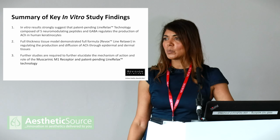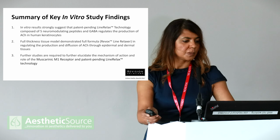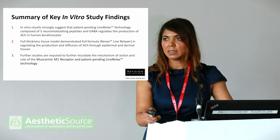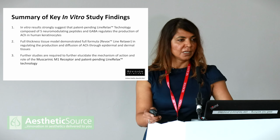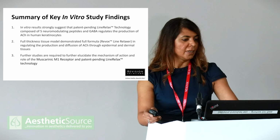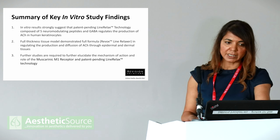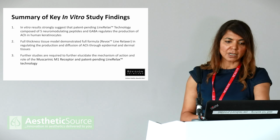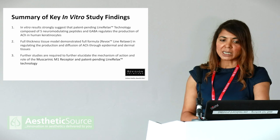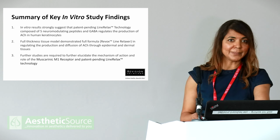And this is a summary of what we know so far. A lot of the science has been carried out in the Petri dish, but I'm also going to show you some of the clinical studies that were carried out in America as well. What we know so far is that this novel technology with these peptides and GABA can actually regulate the production of acetylcholine in the skin.